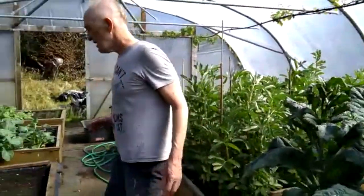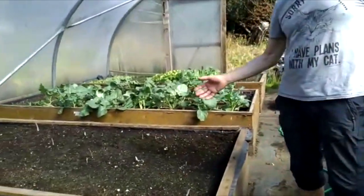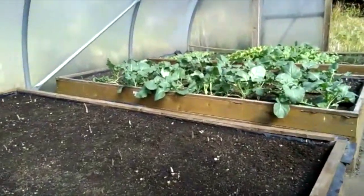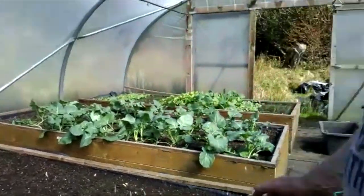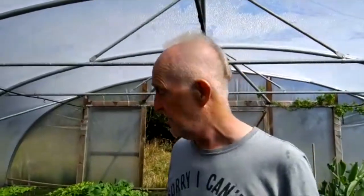So over here, this doesn't look much, but this is my asparagus bed, and I'm getting 20 asparaguses every day from this. You can practically see them growing. The important thing with asparagus, cut it all the time for 2 months, stimulates the dormant buds. Got another 3 weeks of this.